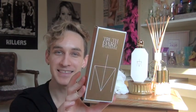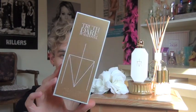The first thing we'll talk about is, of course, the box. So at the event, they had the picture of the box and the boxes themselves, and they described it as chic gold. That was the description, chic gold. And I think that is a lovely description for this box.